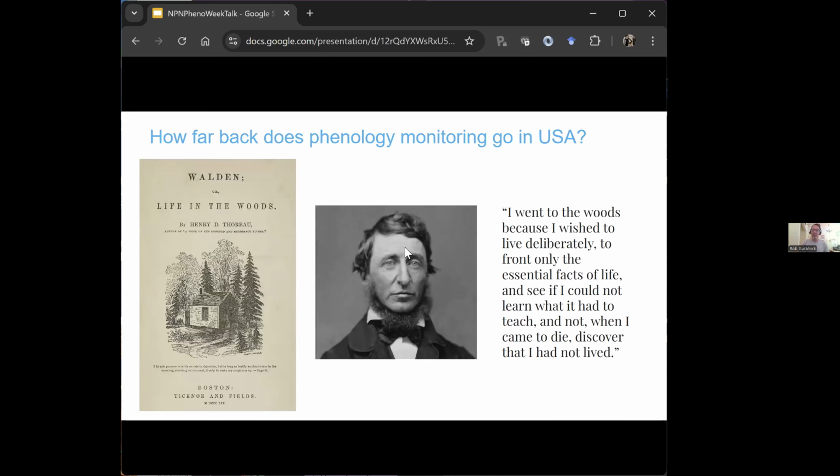But what about in the USA? What long-term data sets do we have here? We have some very famous site level data about phenology. And maybe the most famous of these is from Walden, where Henry David Thoreau went to live more simply. There's a beautiful quote from Thoreau on the slide. I really love reading Thoreau, and I've loved reading Walden. Thoreau was an accomplished naturalist who really noted the timing of plant and animal emergence very carefully in his reporting, in his literature and in his diaries.